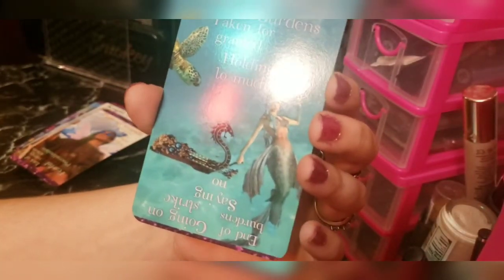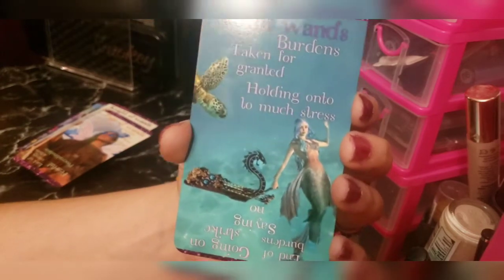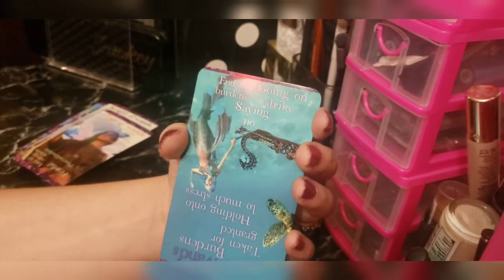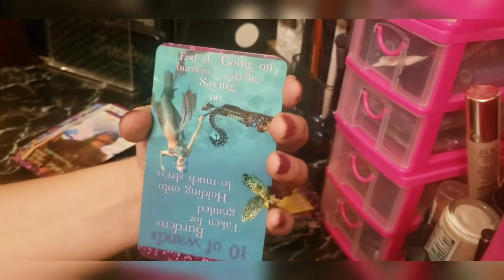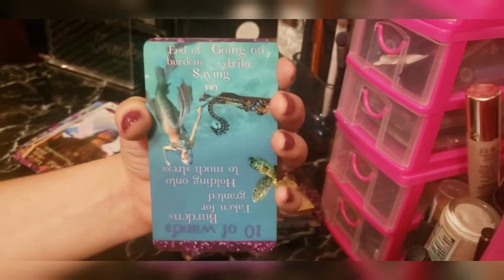Okay, so we have burdens taken for granted and holding on to too much stress. Right? A lot of people can relate to that one. And then you have end of burdens, going on strike, saying no, letting go of that burden, like dropping that sled, saying, screw you, dragon, stop biting me, or snake, or whatever that guy is. Okay.